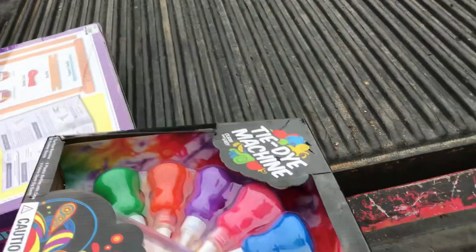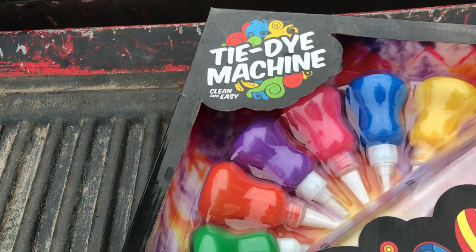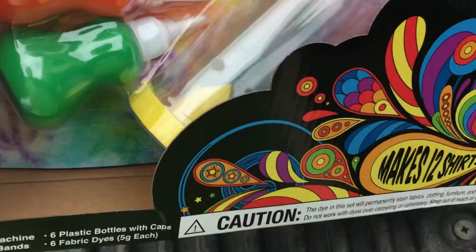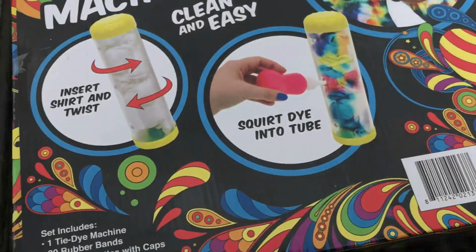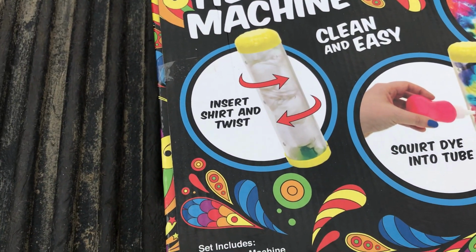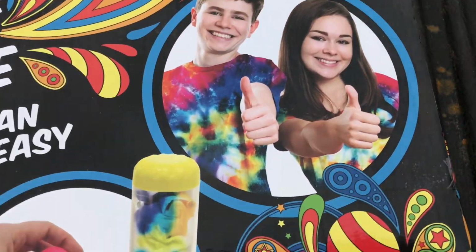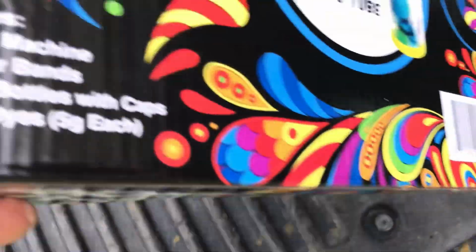Alright, so we got a tie-dye machine. Clean and easy, huh? Tie-dye machine. And we got some tie-dye colors in there. Rubber bands, little squirt bottles. Insert shirt and twist. Squirt dye in the tube. Give them the thumbs up. Not even open.